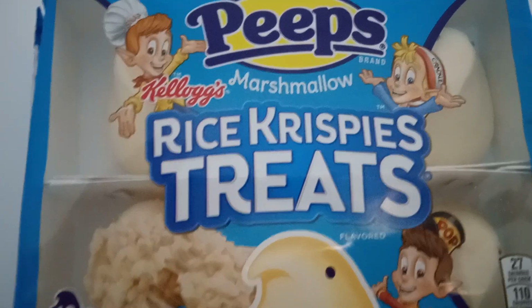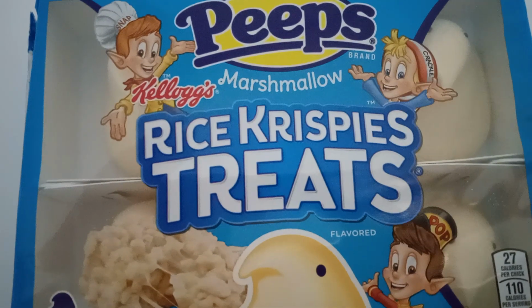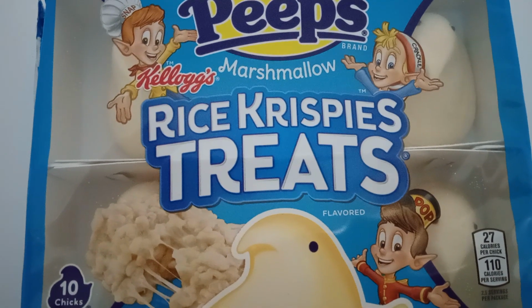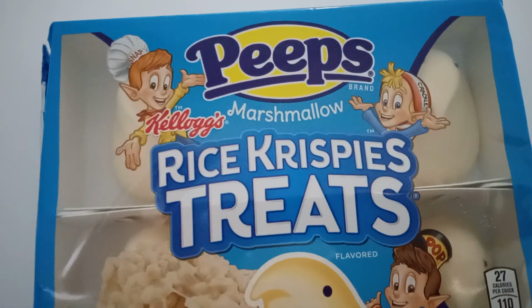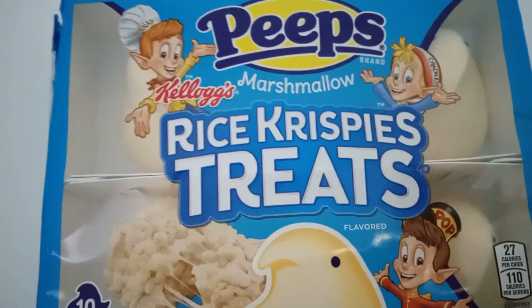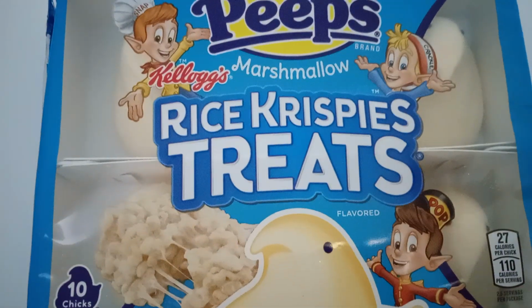You know? So I'm going to show you around this package in a few seconds, but my thoughts on this is, why don't you just melt them down and add Rice Krispies? I don't know. It would have been cool if they would have put Rice Krispies in them and it would have been Rice Krispie treats officially, you know? So this is just the flavor of the Rice Krispie treats.